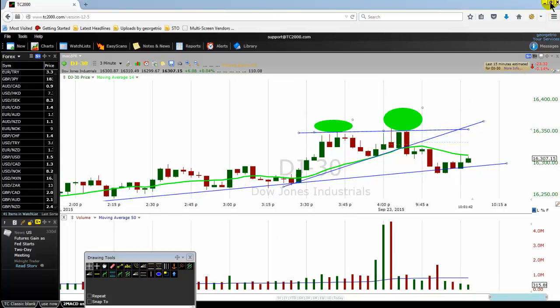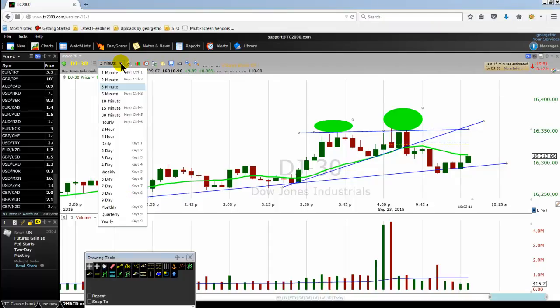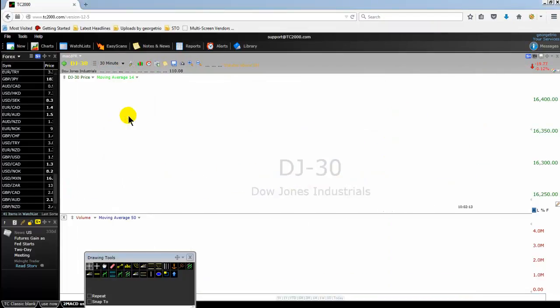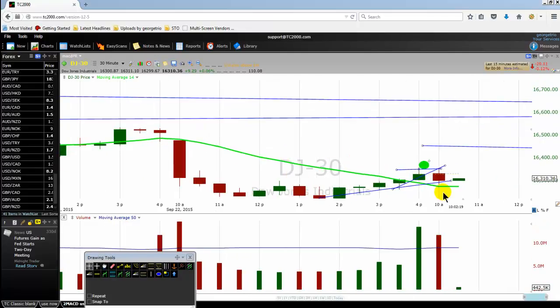Okay, the time in London is 3 p.m., in New York 10 a.m. Our first 30-minute candle is now completed, and what the price has done is you can see on the 3-minute chart, the price went down, and now it's going up. I want traders to pay attention to the moving average 14, the slope of the moving average 14 on the 3-minute chart.